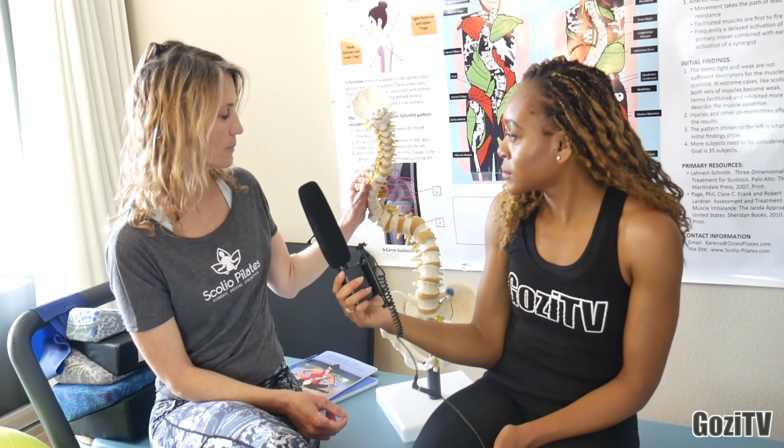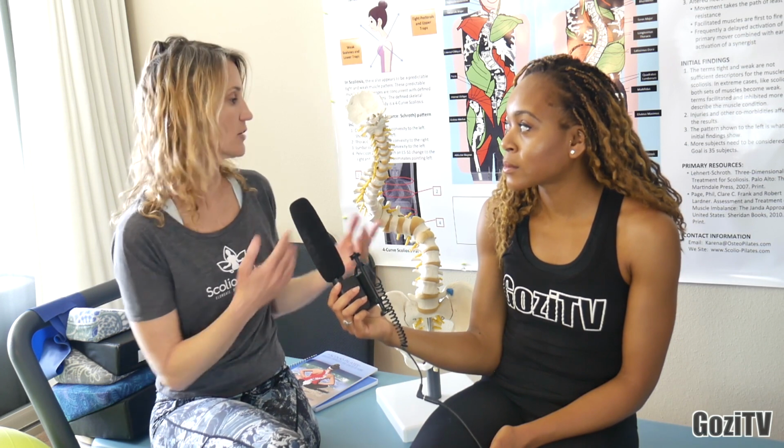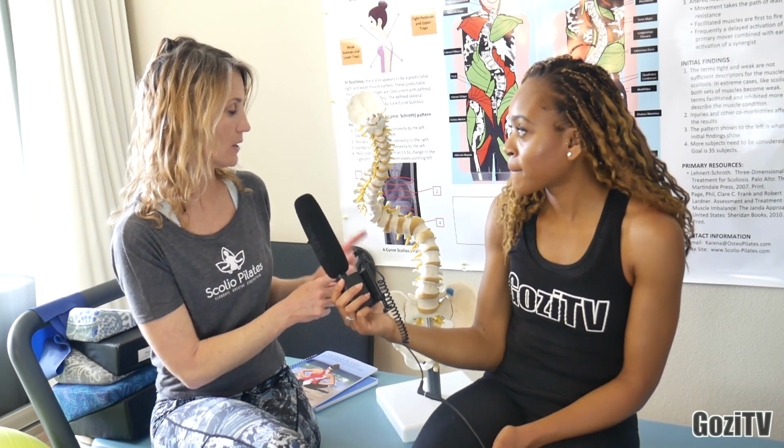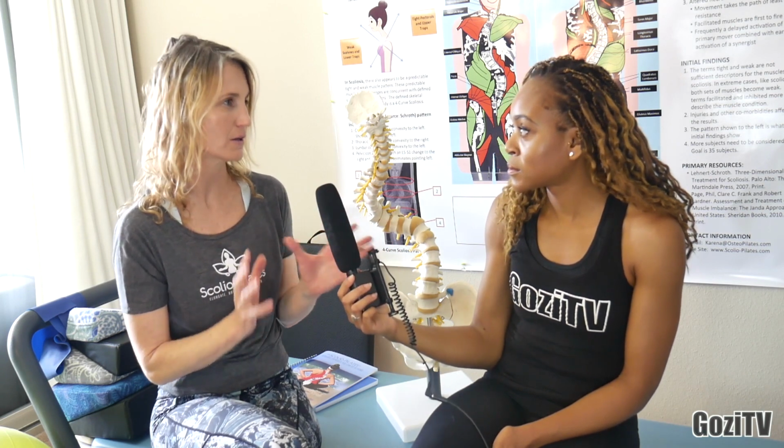So this is an example of a scoliosis spine. And for me to go to the gym and do bicep curls is fine. It's great. However, if I'm actually going to work on reducing pain here, I need to move this shape closer to center. And that takes a lot more detailed correction. It's complex, but it's not hard.